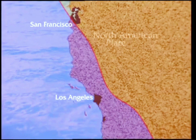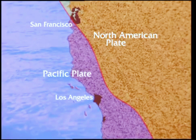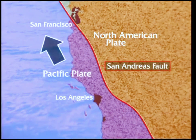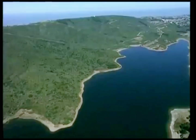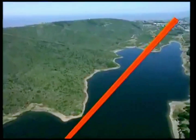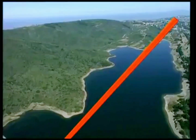San Francisco is built on the edge of the North American plate, next to the Pacific plate. The boundary between the two is called the San Andreas Fault. This has been caused by the two plates sliding past each other at a rate of 5 centimeters a year. The fault extends underneath this lake for over 1,500 kilometers from San Francisco south through California.